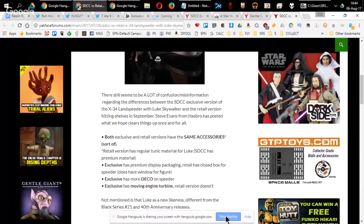I think the main concern people had was that they weren't going to get all the accessories, but those are common between the two, so you don't have to worry about that. It's just the fact that the exclusive version is dirtier. Exactly. It's minimal changes, but it's still a thing for the pedantic amongst us.